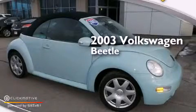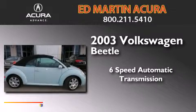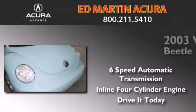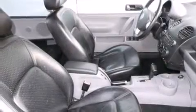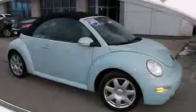This is a 2003 Volkswagen Beetle. This four-door sedan has a six-speed automatic transmission and an inline four-cylinder engine. Features include a turbocharger, aluminum wheels, traction control and stability control systems, a multi-disc CD player, front and rear floor mats, three-point rear seat belts, a collapsible steering column, air conditioning, a pass-through rear seat, and this vehicle has less than 56,000 miles. Stop by today and test drive this automobile for yourself.